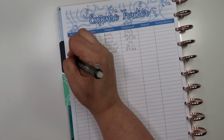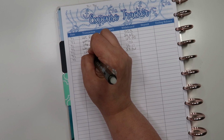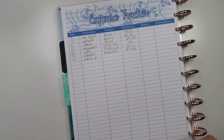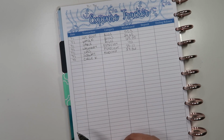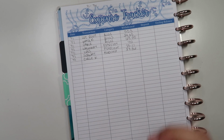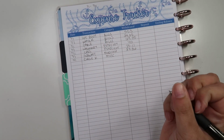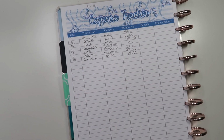My husband also ran to Circle K this day. I'll be honest, I don't even know what he bought. I think he grabbed some cigarettes and a few other odds and ends that he needed. He is a smoker, unfortunately. Typically that comes out of his spending money, but I guess in preparation of camping, he took it out of our regular budget, which is fine. He doesn't usually do that, but I just categorized that as miscellaneous, and that was $18.72.